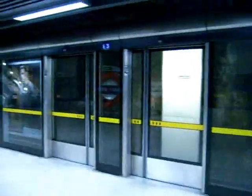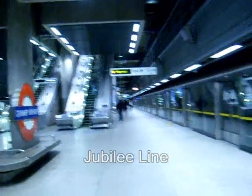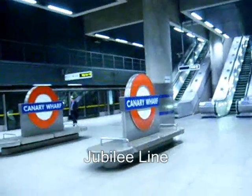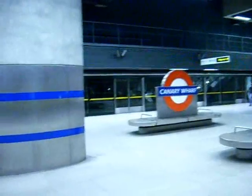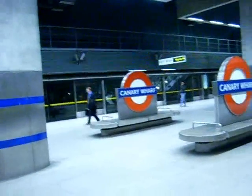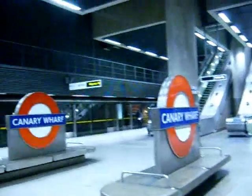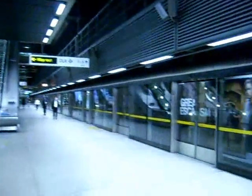This is Canary Wharf underground station, and it is, I think, just about the best underground station on the entire London network. It's got a lovely great hall here, just as they have in Moscow, and plenty of room to sort of hang around in.